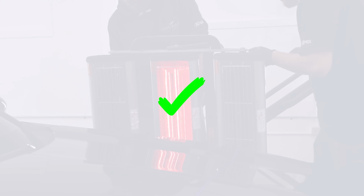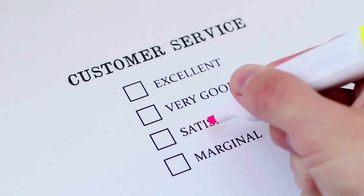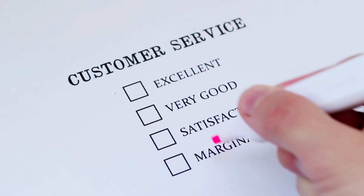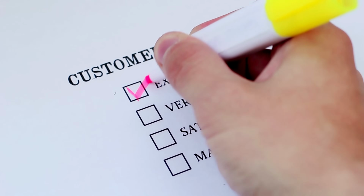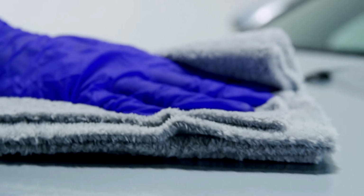After application, they claim 3 microns of thickness. It also comes with a 3-year warranty. In order to become an installer, you'll need to be a professional, licensed, and insured business. Excellent customer service is also a must. For Ceramic version 2, training is not required and there are no monthly fees.